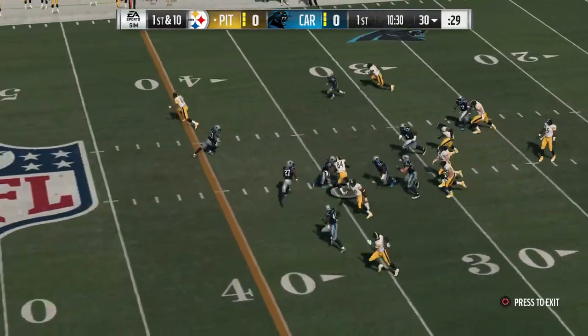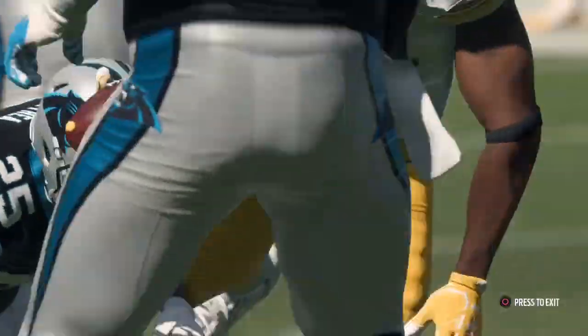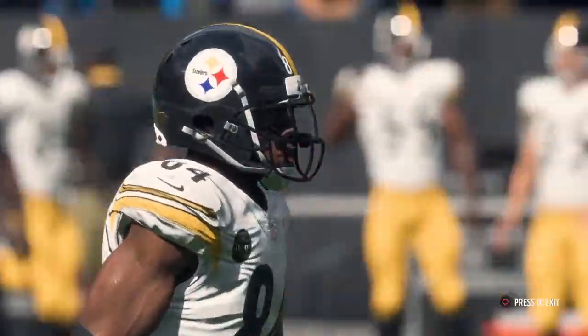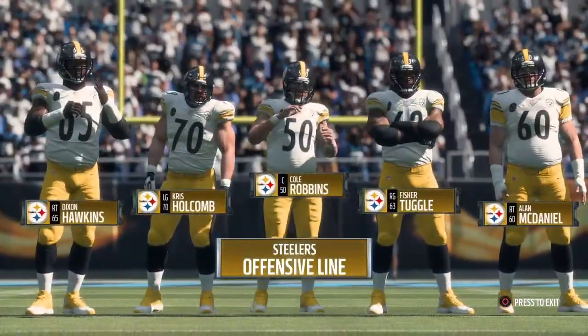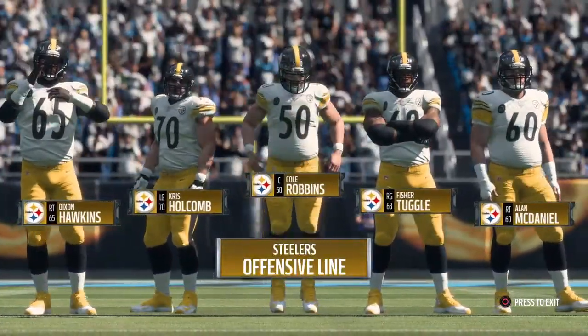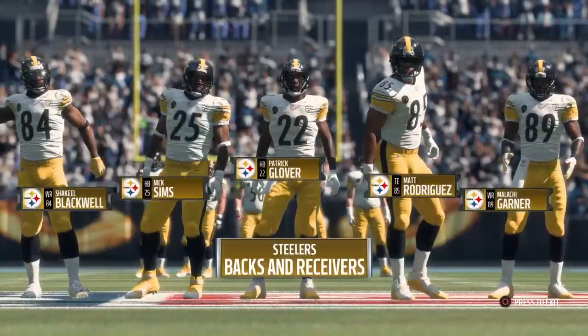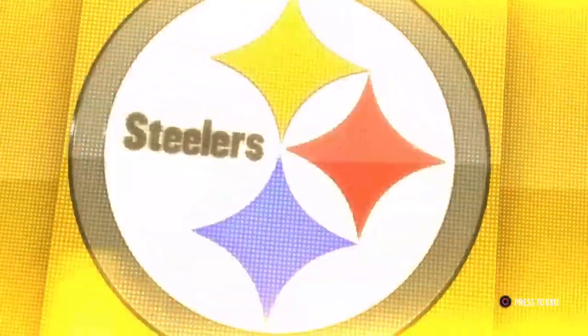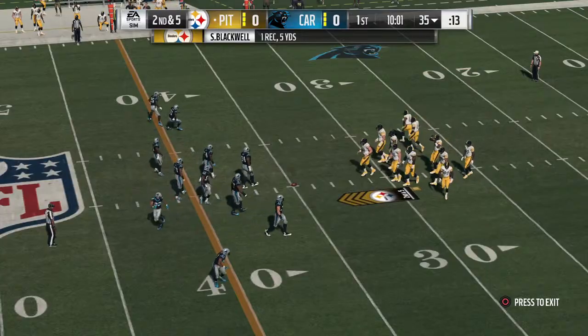Try and start this drive in the air. Throwing into traffic there, and that's complete. And he's able to take this one up to the 35-yard line. 5 yards on the catch there, brings up second down. And the big boys up front in the trenches. What do you think of the O-line, Charles? I love them because this is a group that's so cohesive. They know what the man next to them is going to do at all times, and they operate as a terrific unit.